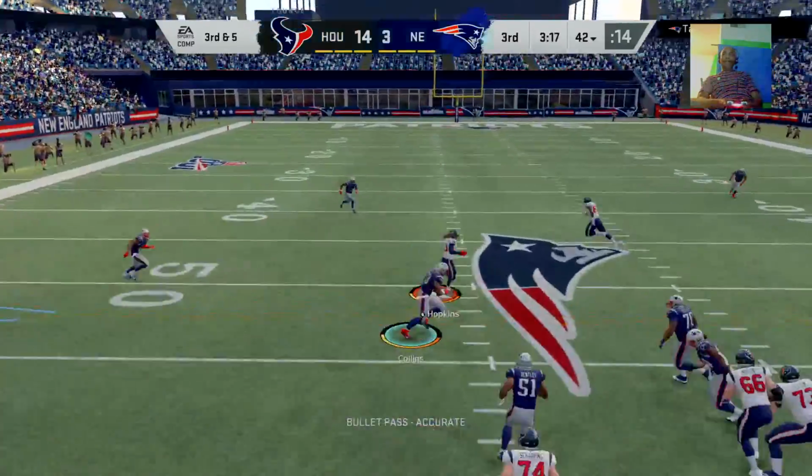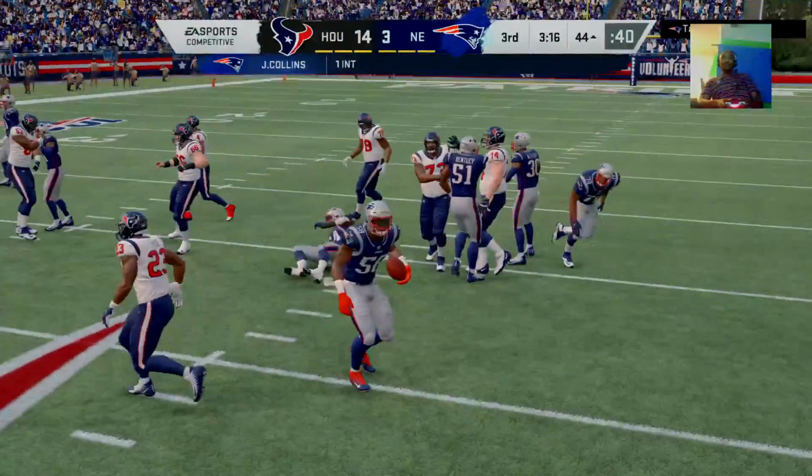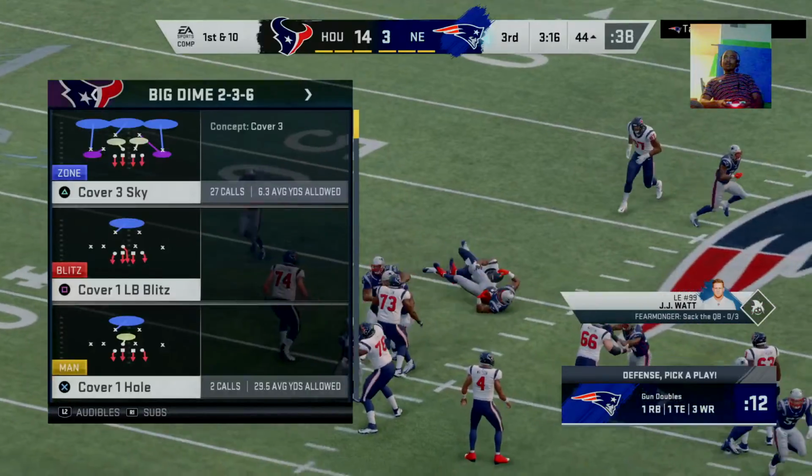Here's Watson. Trying to force it to Hopkins, and it's intercepted. He's picked off at his own 47. And they'll take over inside the 45 at the 44-yard line.